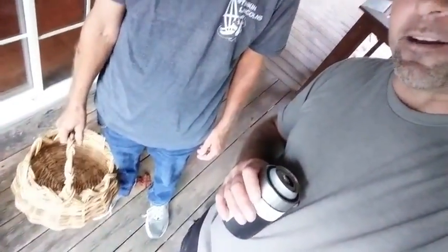He's the basket carrier. Thanks. So basically, he just visited, and I was showing him the property line, and I was like, "Ooh, there's a whole bunch of mushrooms." So we're gonna go down there and harvest these mushrooms, and take you guys with us.